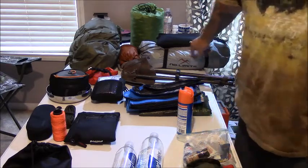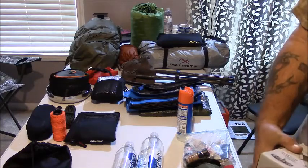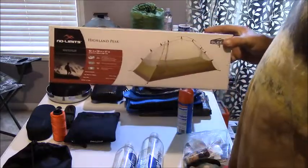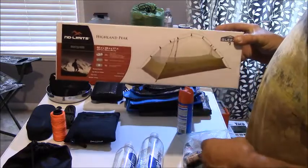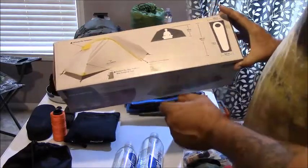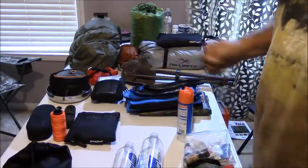Real quick on the No Limits tent. I just saw this sitting over here. That tells you how long it's been since I cleaned the room, because I've had this tent like a year now. It's the Highland Park or Highland Peak. It's very small, very light. It's 92 inches long, 39 inches wide. Great rain fly system, really quick setup. I'll do a full review on the tent here soon.